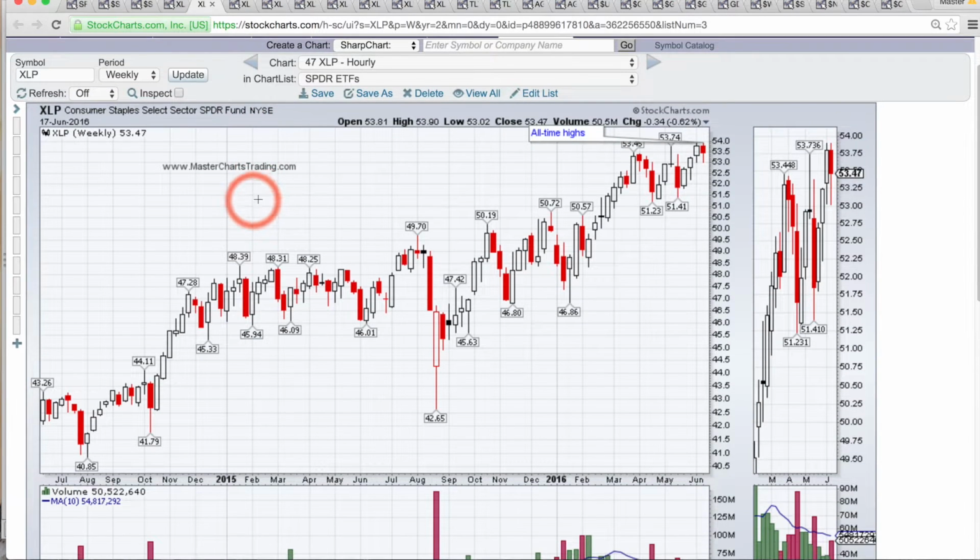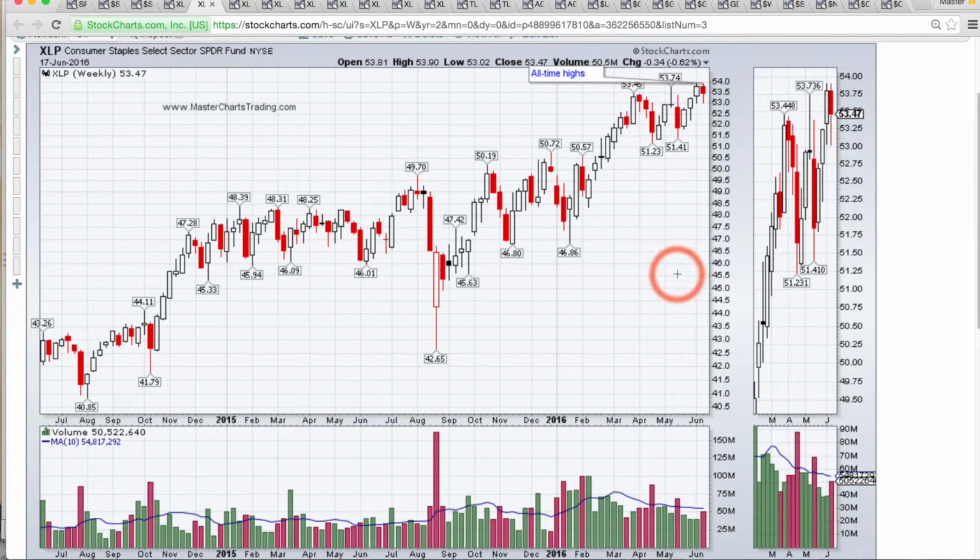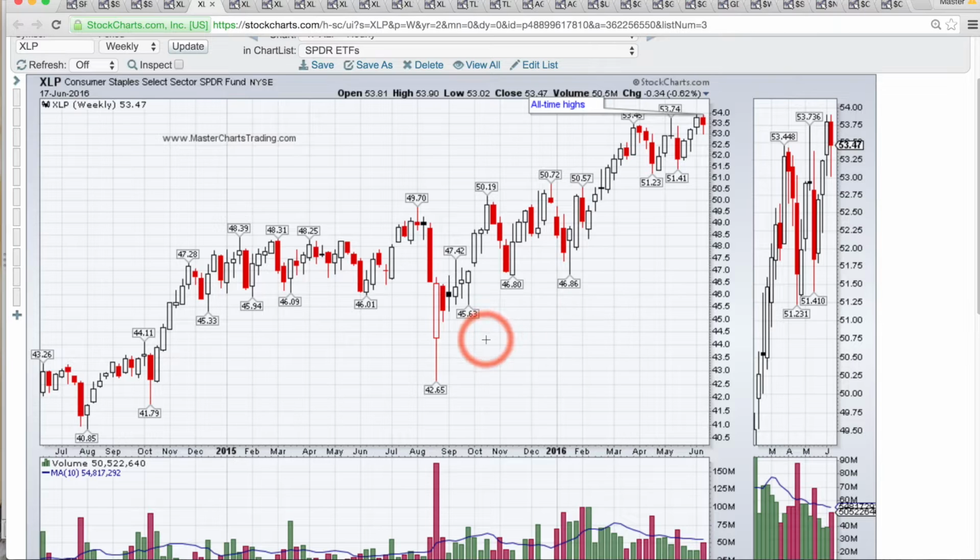Next, according to strengths, is XLP, which is consumer staples, and this represents about 10% of S&P 500, and we did hit all-time high again just this week. So, pretty strong sector. If we get corrective action, potentially could be interesting entry opportunity.